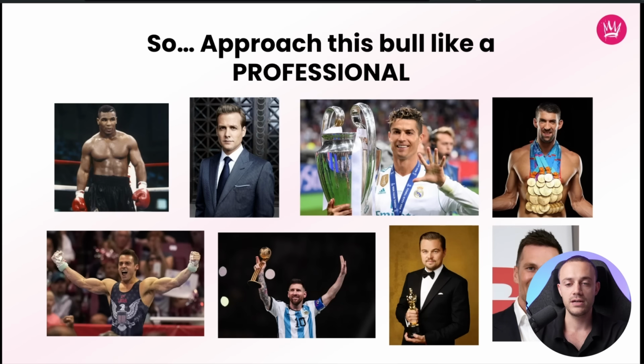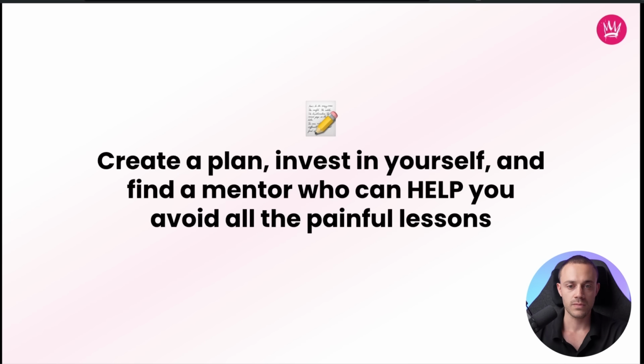All the people you see here on this slide, whether it's Mike Tyson, Tom Brady, Michael Phelps, Ronaldo, Messi, they are all competing against other people to become the best, to reach number 1. And they treat their jobs like a true professional, dedicating themselves to their sport, to their career, to be the best. So that's our job, to become the professional, dedicate ourselves to this, and ideally become the best. So create a plan, invest in yourself, and find a mentor who can help you avoid all the painful lessons.